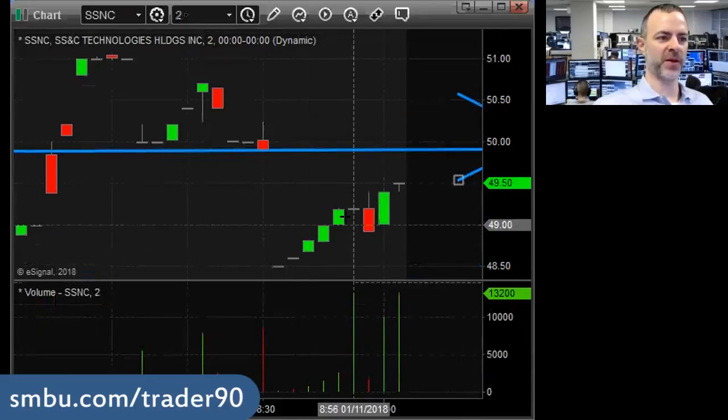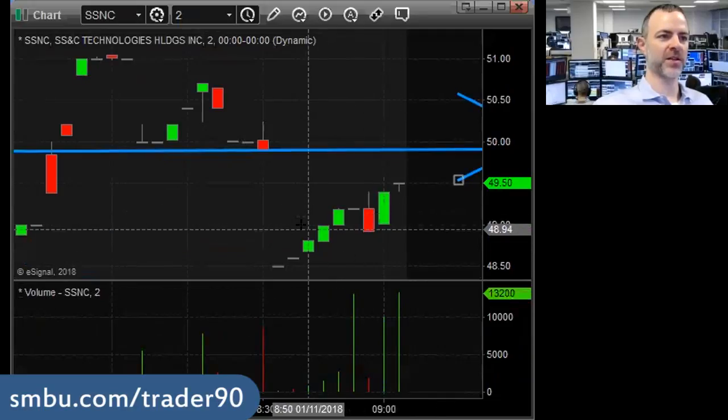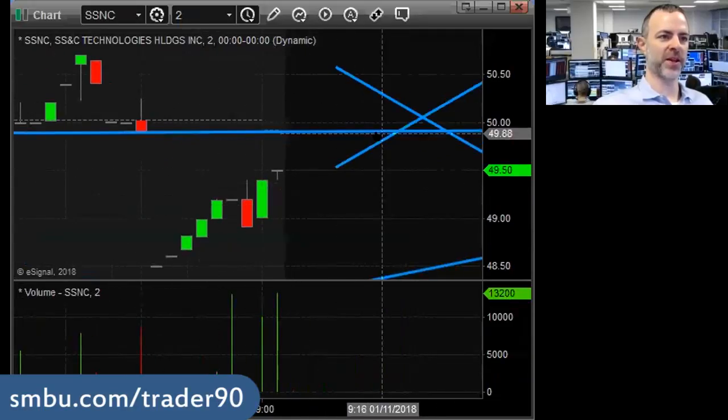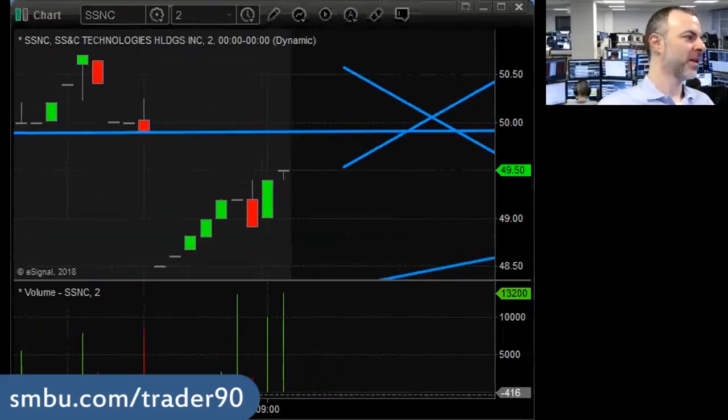So they're buying a little bit of here above. You can see 10,000 shares, 10,000 shares, 13,000 shares. So we'll see right on the open if it can pop up into this area and then start to hold below 50, play the move back down to 48, 48 and a half, then evaluate.